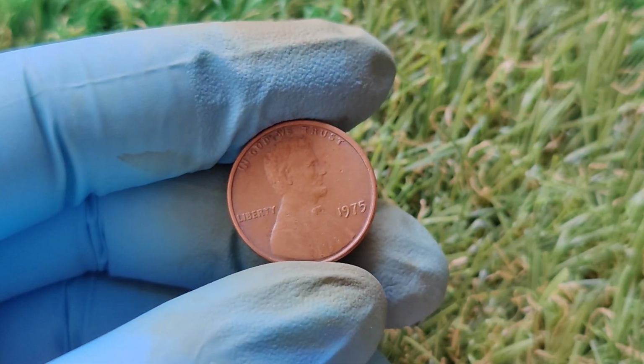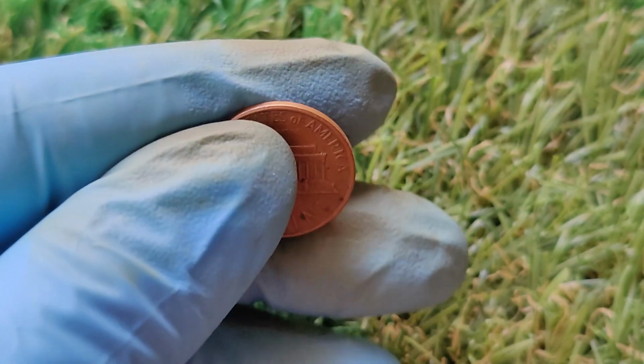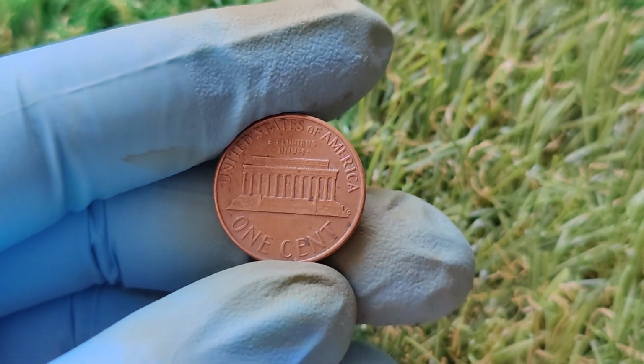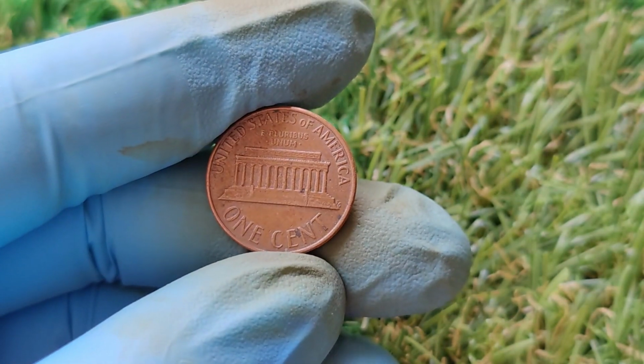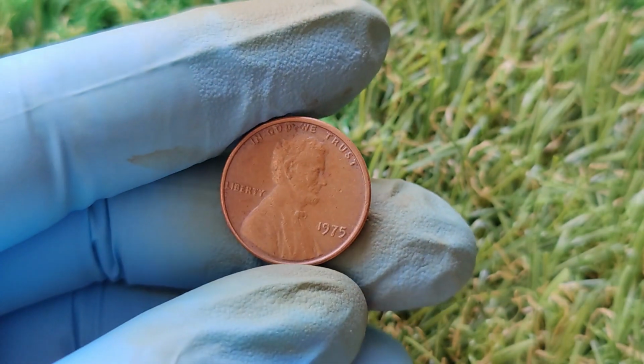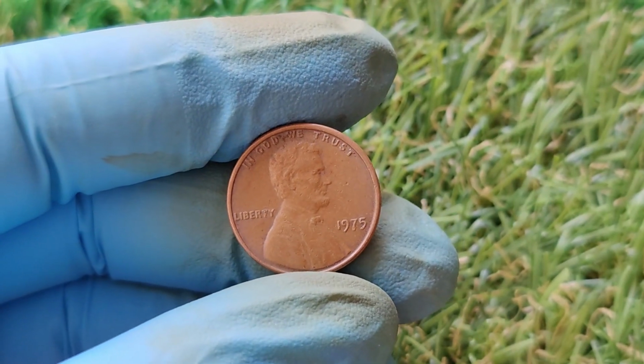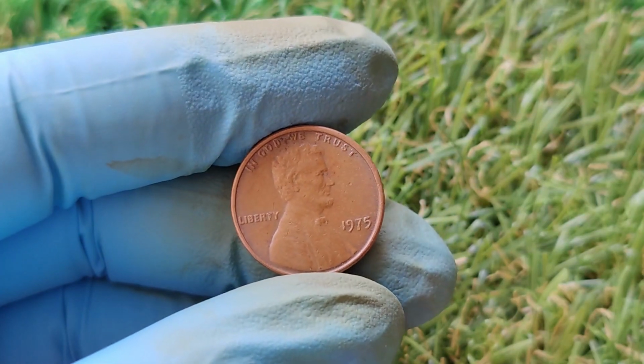But the real story is not just about metal content, it is about condition, rarity, and errors. Mint errors, especially from the 1970s, are highly sought after by collectors. Double dies, off-center strikes, repunched mint marks, all of these can send the value of a 1975 penny soaring into the hundreds or even thousands of dollars depending on how rare and how dramatic the error is.